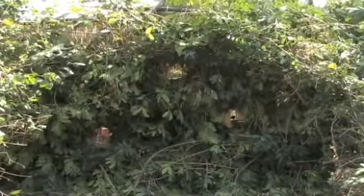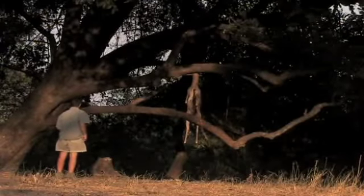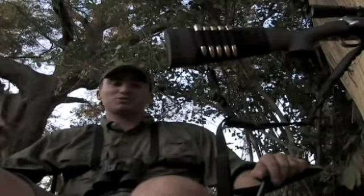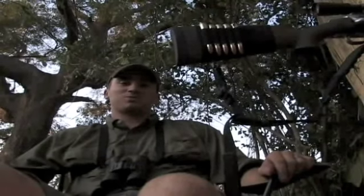The bait was hung and the blind prepared, ready for the hunters to sit and wait for a leopard that night. Well, we're on night 5 or 6 of the leopard blind. We're in blind number 2 now. We moved down river probably, I don't know, a mile or 2.